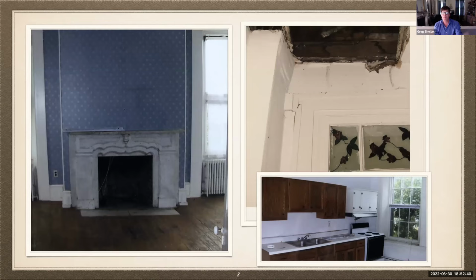The top right picture was in our foyer towards the back of the house. Love the rose appliques there. Needless to say, they were the first thing to go. But if you look up, you see a really rotten hole.